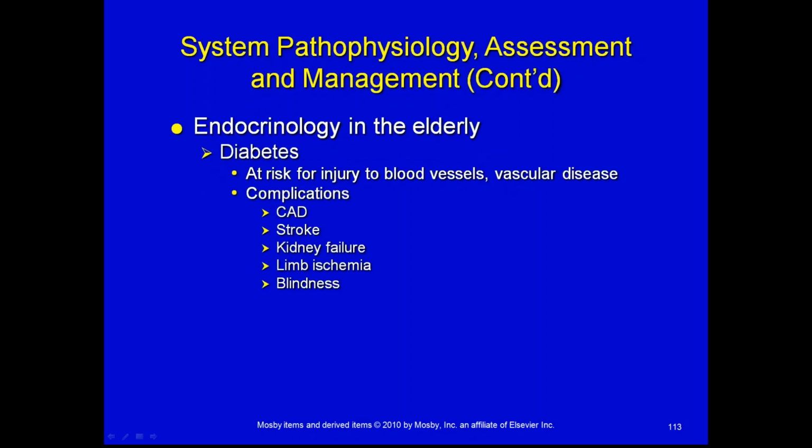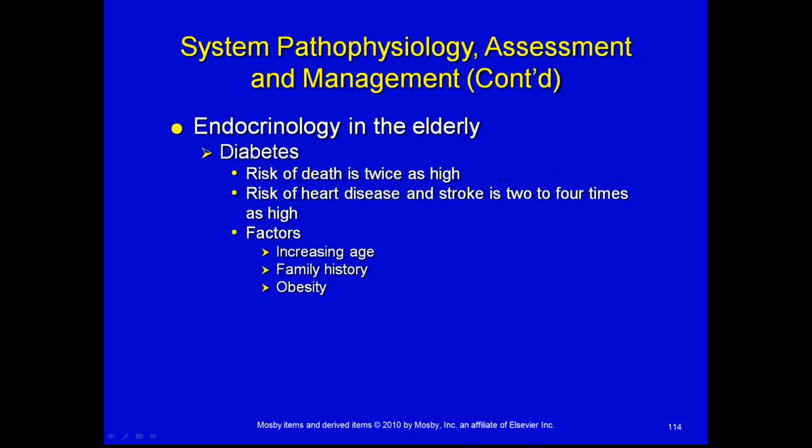Diabetes is the most common endocrine emergency that you're going to see in any patient, to include the elder patient. Diabetes is the number one cause of blindness, the number one cause of non-traumatic limb amputation, and hearing loss. Diabetes also increases your risk of injury to the blood vessels and accelerates coronary artery disease, increases your risk of stroke, kidney failure, and limb ischemia, which leads to amputation of the limb, and again is the number one cause of blindness in the United States.